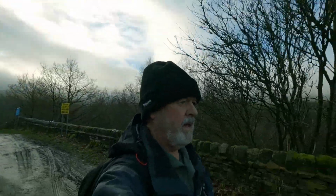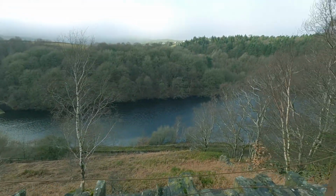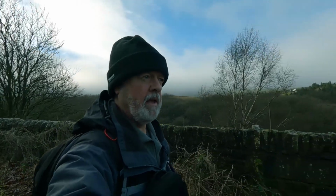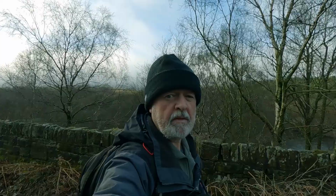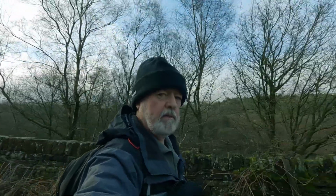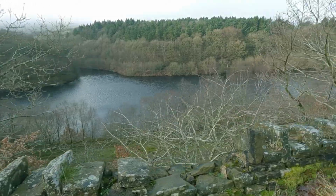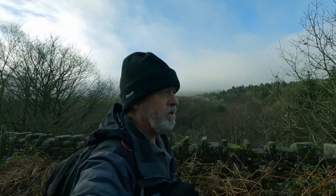Okay, after climbing up from the dam between the two reservoirs, we just turn left along the little road that takes us down to Holmbridge, and there is a little car park up here if you wanted to start the walk from this position rather than right up at the Ford Inn. And yeah, you could quite easily do that, and there's loads of options for adjusting the route as well.